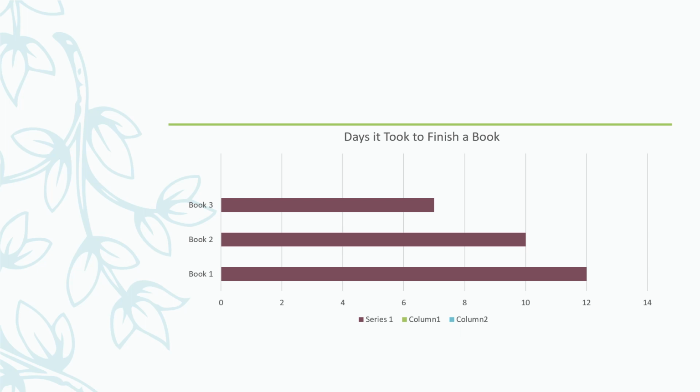And so you can see when I read my third book, it only took me about 7 days, which is great. I mean, that's 5 days less than it took me to read the first one. And each book was around 300 pages, so they're about the same in length.